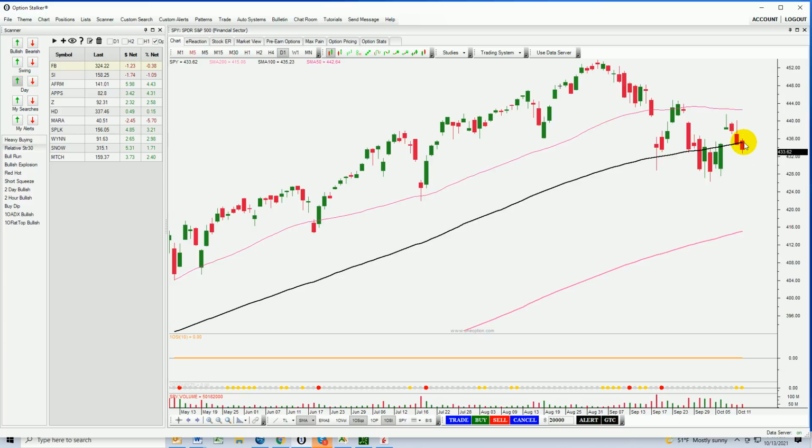This is probably going to be another one of those days where you want to keep your trading size very small, want to reduce your trade count. You want to be super selective with your trades. This is a low probability environment for swing trading, and it could be so for day trading as well, with the ranges really compressing.